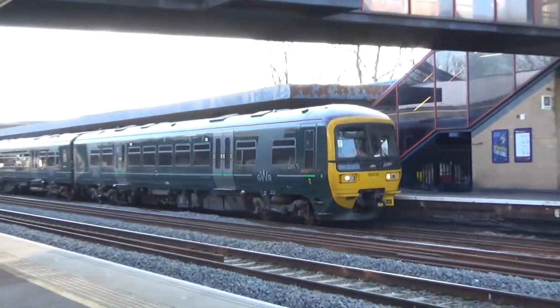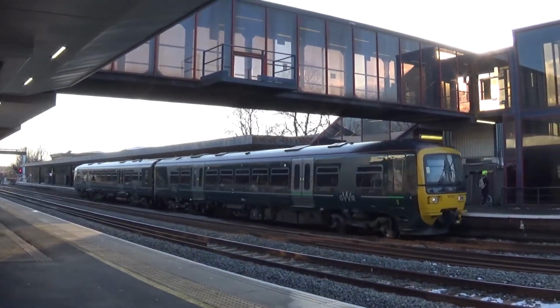Now is 165 130 on an ECS to Oxford carriage sidings.